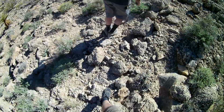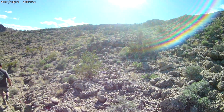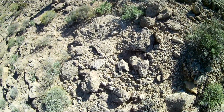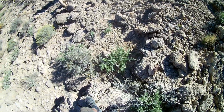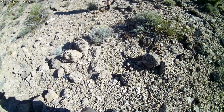Yeah, I don't see any old trail or anything. No more holes in the mountain or nothing. So it would be interesting to know how big of an operation that was, like how many men it took to dig that, and how long it took them. I'm sure a pretty deep one. It seems like it would have been quite an operation.